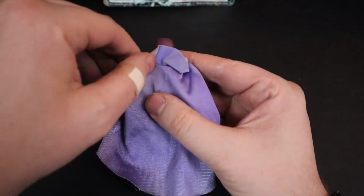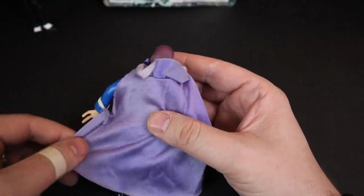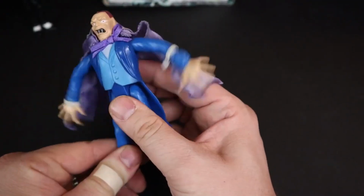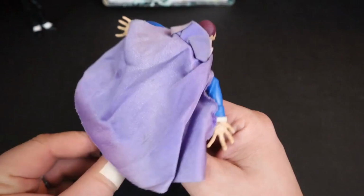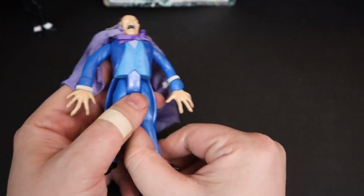Here's his cape. His cape has seen better days, but let's not forget, guys, this thing is very old and out of the box. All in all, he's in pretty decent shape considering his age. If we lift up the back of his cape to get a little personal with him, you'll notice here that, yes, he does have his little lever that's supposed to make his arms flap and make his cape flap and all that, and honestly, it just doesn't work so good. Kind of cheesy. As you can see here, it's just not great.